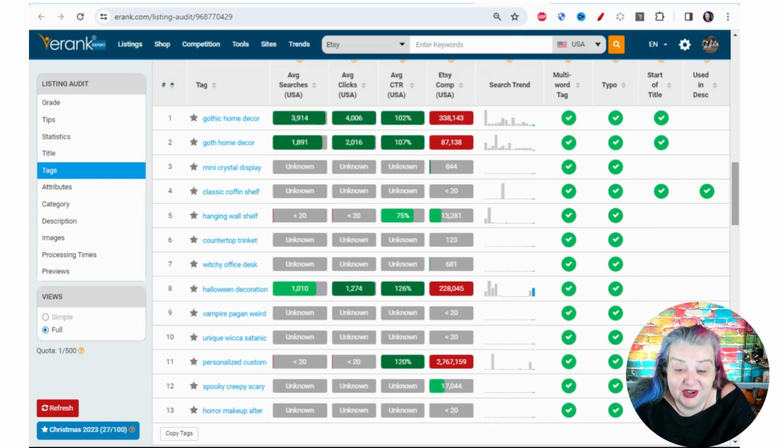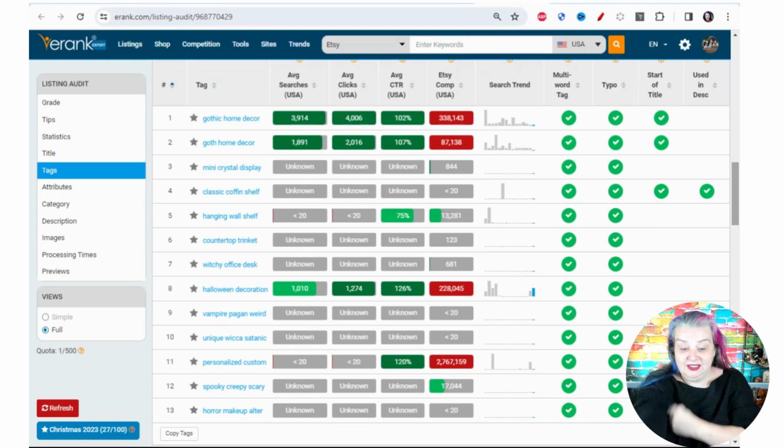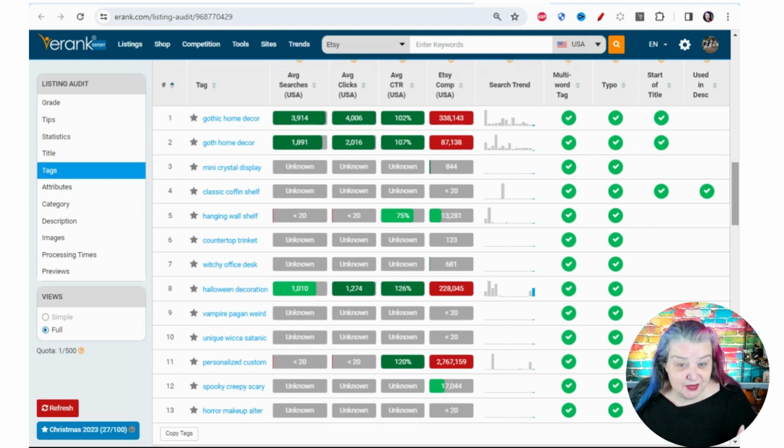Some of you will be losing your mind for these tags. Do I think these are bad tags? No. What I really like about this is this shows the difference between a keyword and a tag, which lots of people muddle up with very good reason. A keyword is the words and phrases that customers are typing into the search bar to find your item. A tag is the metadata, the stuff that we say to Etsy, this is what we think our item is.